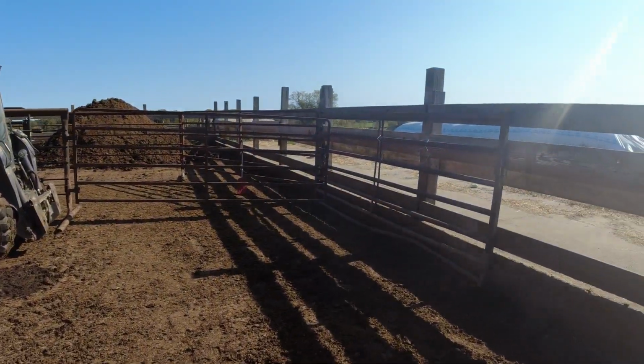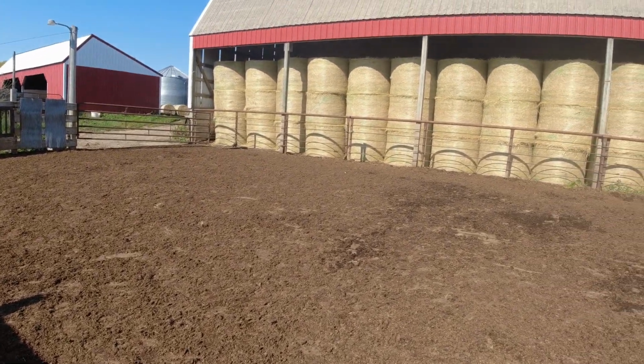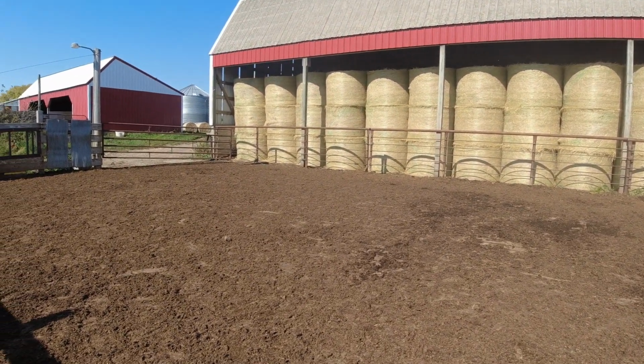Alright guys, I didn't get a ton of footage of actually preg checking the cows. I got some. So I'm just going to walk you guys through our system here. So the cows were all in here. This is their normal lot. It's their hay shed, or their shed that's full of hay right now.